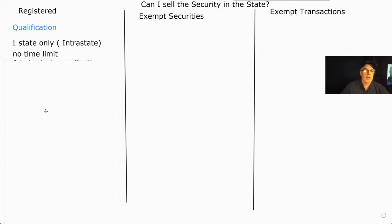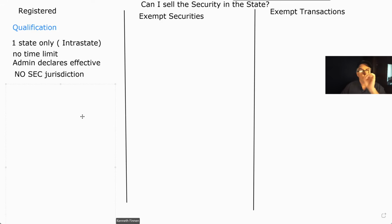We'll start with one state only. If it's qualification, it's sold in one state only, called intrastate. There's no time limit. The administrator can take as long as they want, and the administrator declares you effective. There's no SEC jurisdiction other than, obviously, anti-fraud. So this is for if it's in one state. If I was going to issue my Capital Advantage Tutoring shares in New York only, that would be qualification, and it can't be sold outside the state.